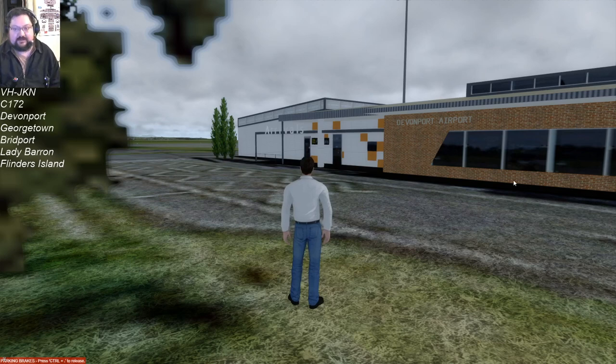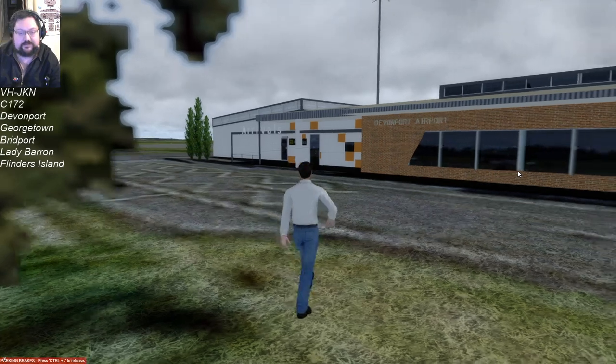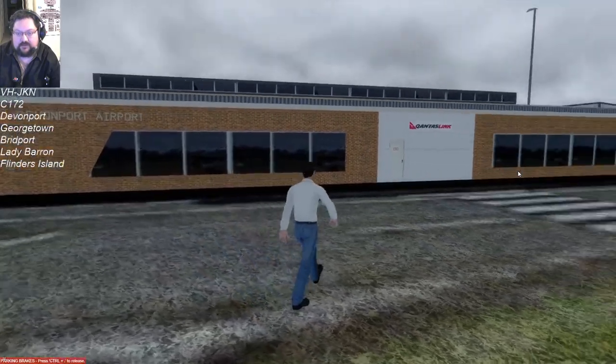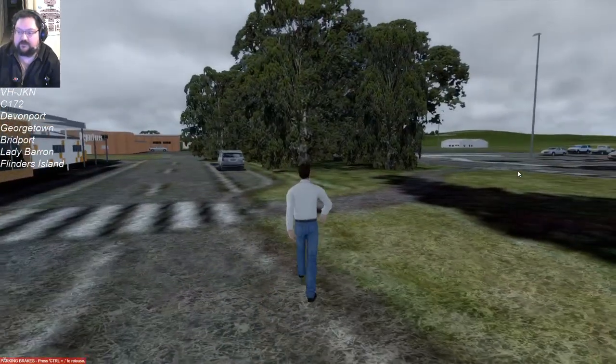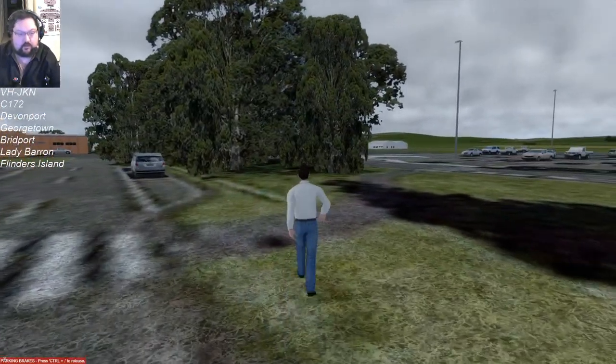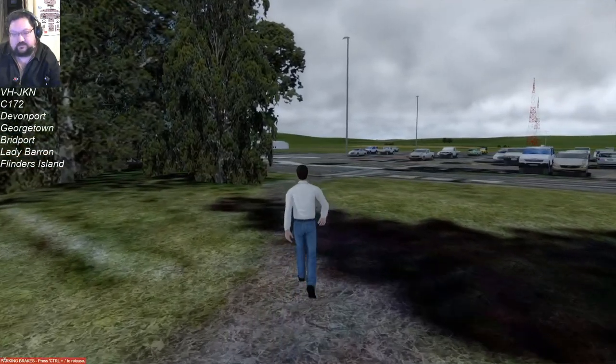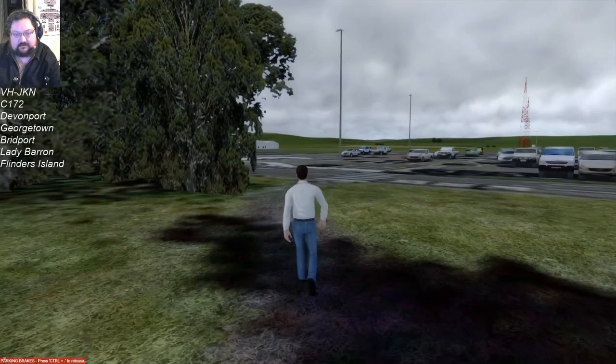We're on the ground in Devonport with a Cessna 172, July to November. We'll be flying to Flinders Island today, so a little bit of overwater action. Make sure you have your life jacket. And yeah, let's walk over to the aeroplane.